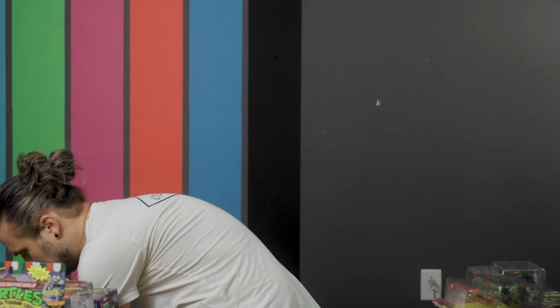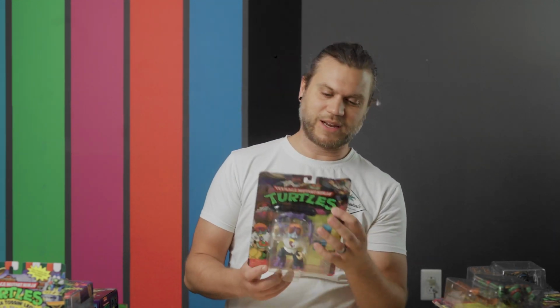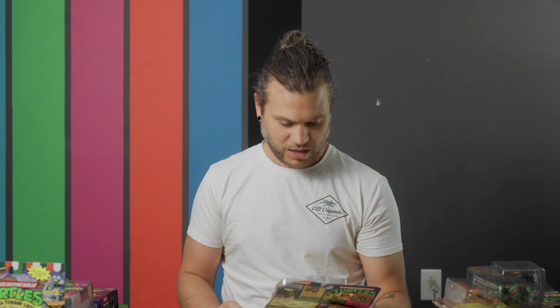Let me put these down, make some room. Baxter, I probably need to get another one and just open this one. A few changes to him if I'm looking, but maybe not. I think the fly swatter might be different unless that spins around. I think it might be reversed. No, it's not.